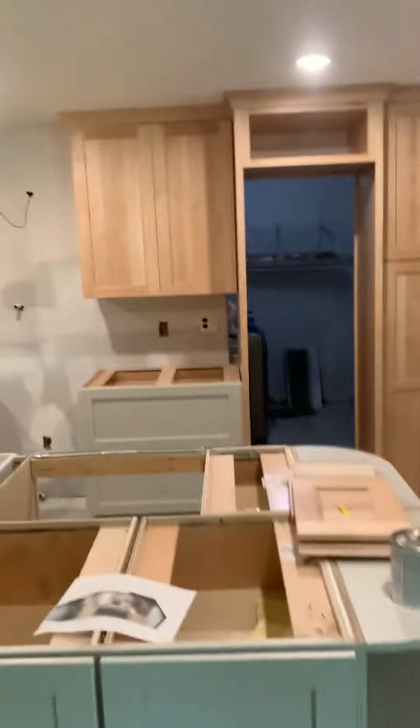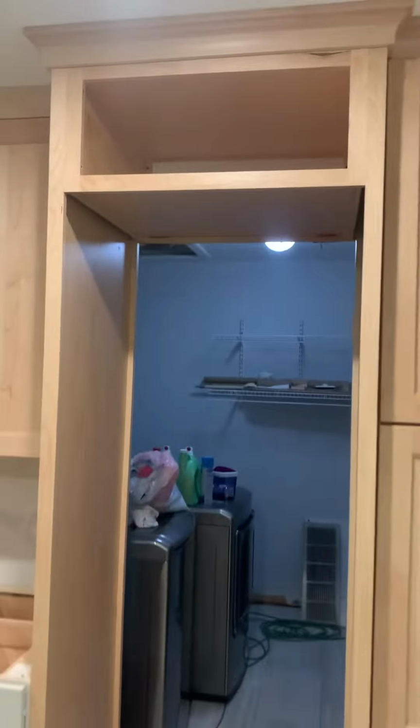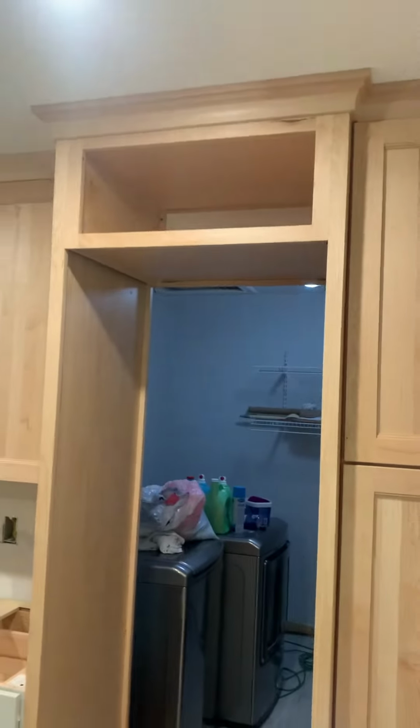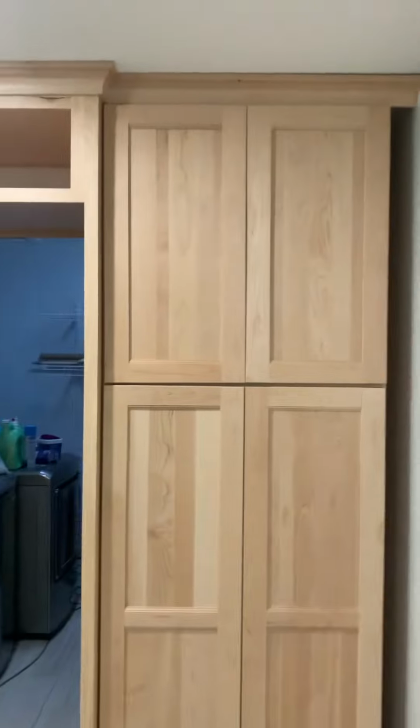Yep. Got that. There's supposed to be two doors up here and then two doors up here, but they came in broke, so we gotta get new ones to put there. But that should look pretty cool.